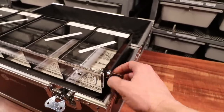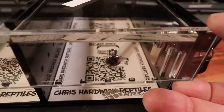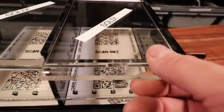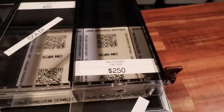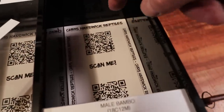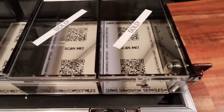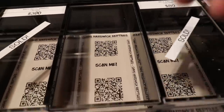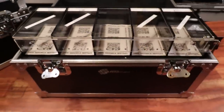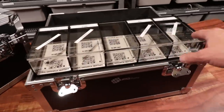So if anyone wants to look at a snake, you unlock it, and then this slides over here like this, and then these just slide right here, and you can reach right in and get your snake. And this is what I really like: I like to put my name in here and everything, because if someone comes up and they want to take a picture of my snake, sure, go ahead, because it's advertising for my company and my YouTube channel too. So it's really nice. And then these are essentially for hatchlings.